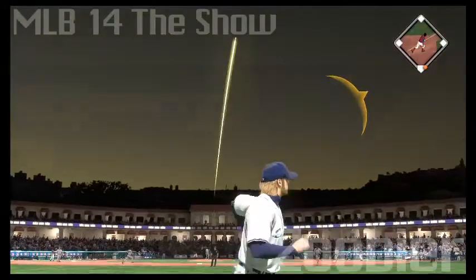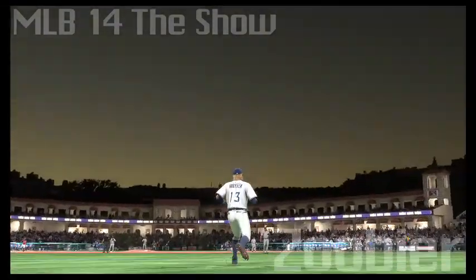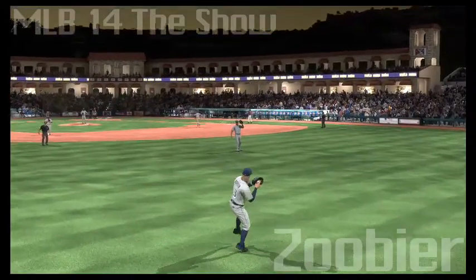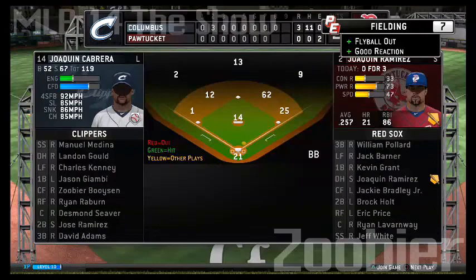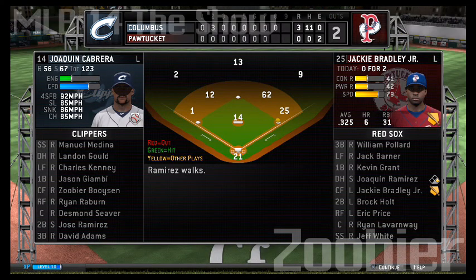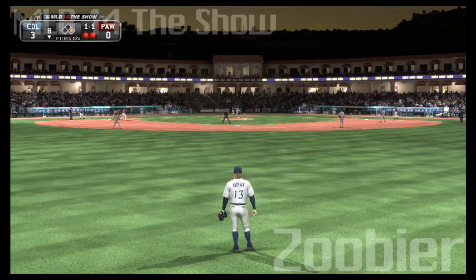Now a good changeup there as this is lifted into the air out towards center field. Number 13 is there, and he makes the catch for the out. Four outs to go, and if he's feeling the pressure out there, he sure isn't showing it. He looks like he's just out there throwing a bullpen session or something.